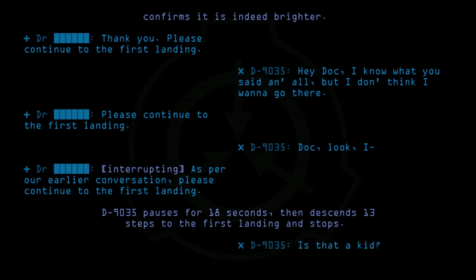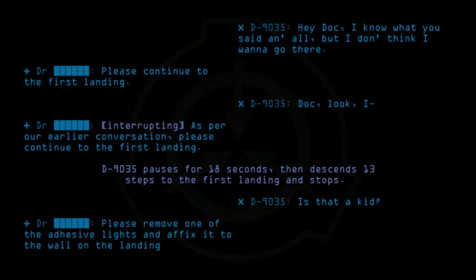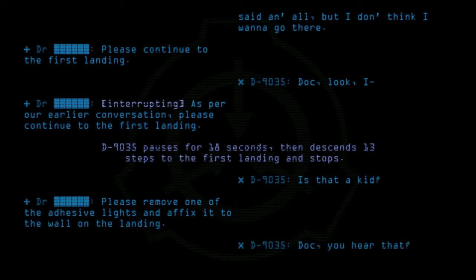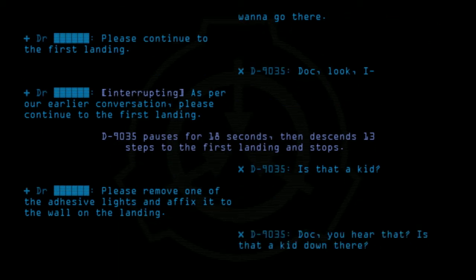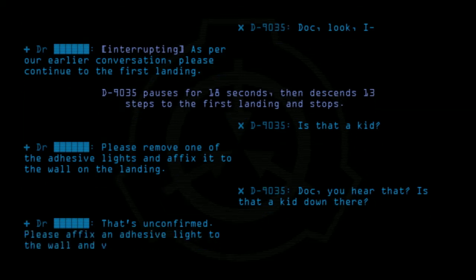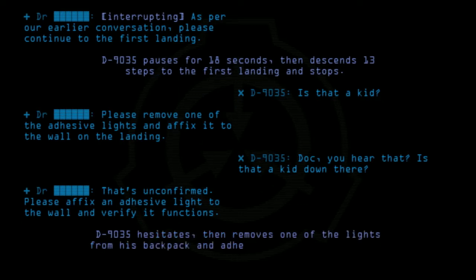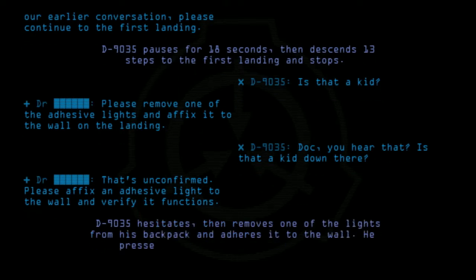Is that a kid? Please remove one of the adhesive lights and affix it to the wall on the landing. Doc, you hear that? Is that a kid down there? That's unconfirmed. Please affix an adhesive light to the wall and verify it functions. D9035 hesitates, then removes one of the lights from his backpack and adheres it to the wall. He presses on the light, and it turns on.